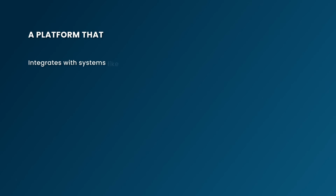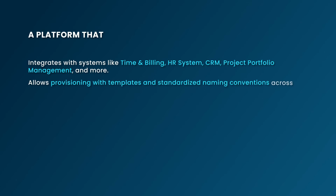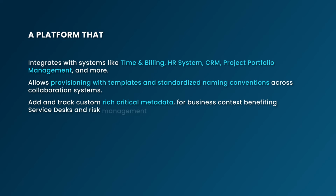So how can your organization tackle these issues? Automation with the right software solution is key. With a platform that integrates with your source systems such as time and billing, HR systems, CRM, project portfolio management, and many more, and allows provisioning with templates and standardized naming conventions across collaboration systems, you can get that collaboration at your fingertips.